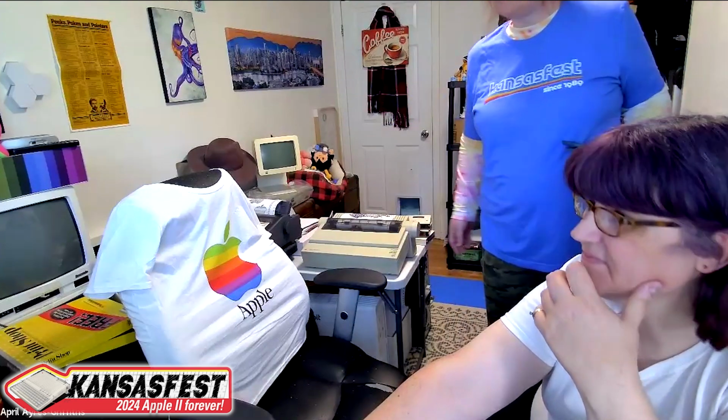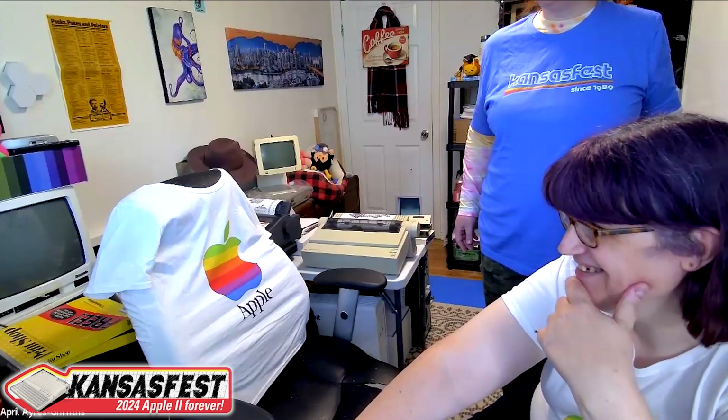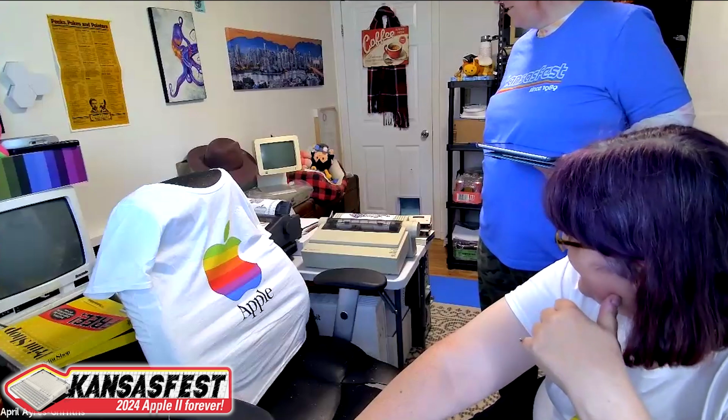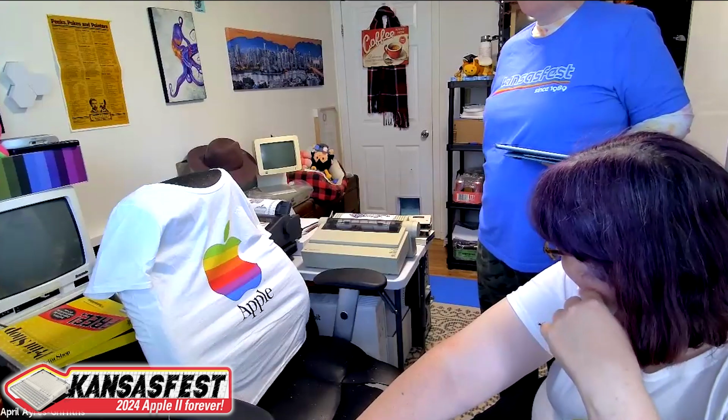So can that be put into warp mode? Yeah, I think it might be. It's stuck. I think we might, in grand demo fashion, have found a bug. Which is funny because I did print out an entire banner the other day on this. Did you? Okay. Yeah. That's interesting.